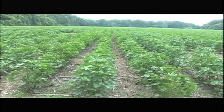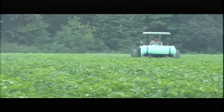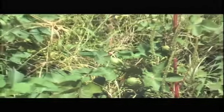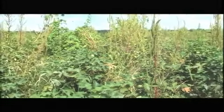After planting, a farmer can by no means sit back and relax until harvest time. While the cotton plant grows, farmers must work to keep their fields free from weeds, bad insects, and disease. Weeds will compete for water, light, and minerals, and if not managed, can choke out a cotton crop. Insects and diseases can also cause major damage if not properly managed.